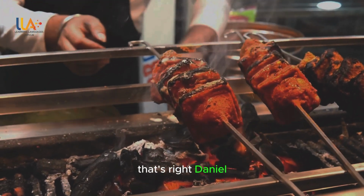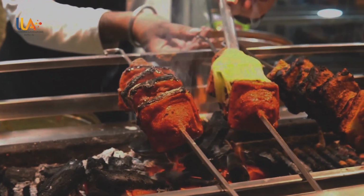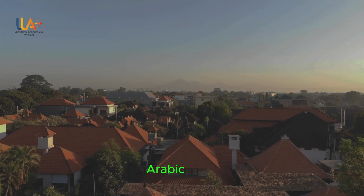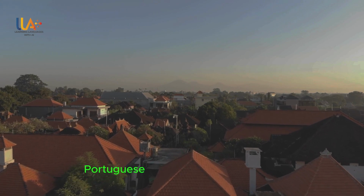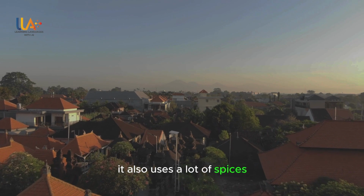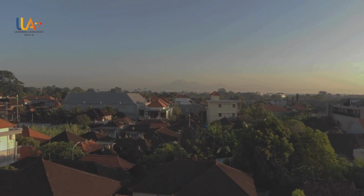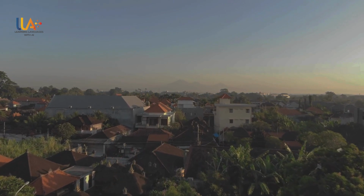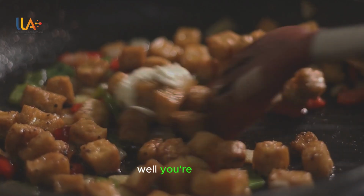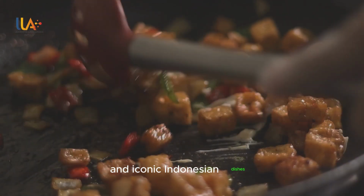That's right, Daniel. Indonesian cuisine is one of the most diverse and rich in the world. It has elements of Malay, Chinese, Indian, Arabic, Dutch, Portuguese, and even Spanish cuisines. It also uses a lot of spices, herbs, coconut, rice, noodles, and seafood. Wow, that sounds amazing. I can't wait to try some of the dishes. Well, you're in luck because today we're going to make some of the most popular and iconic Indonesian dishes.